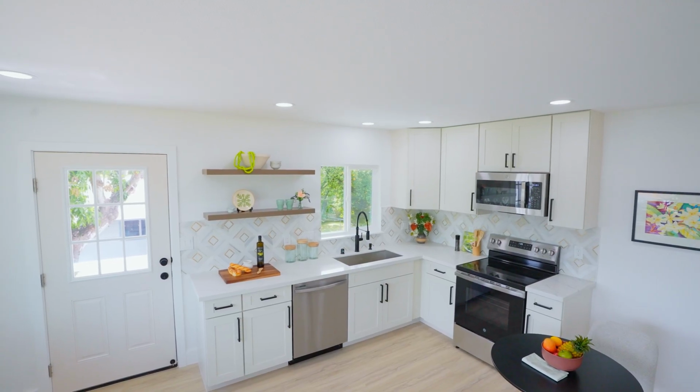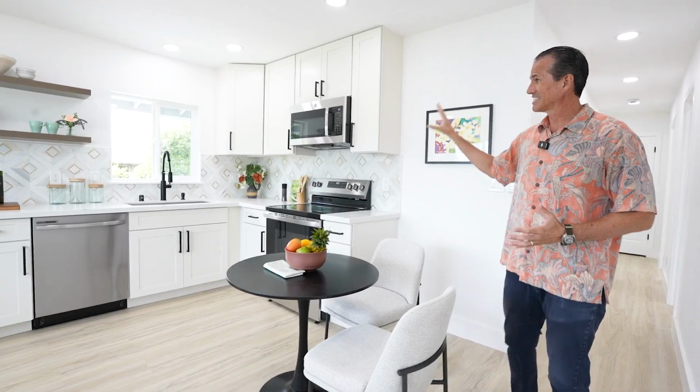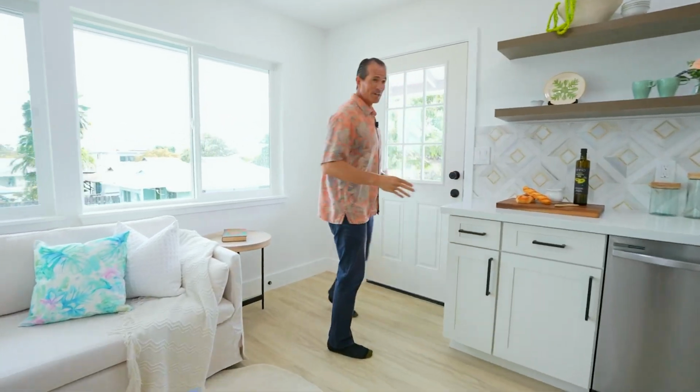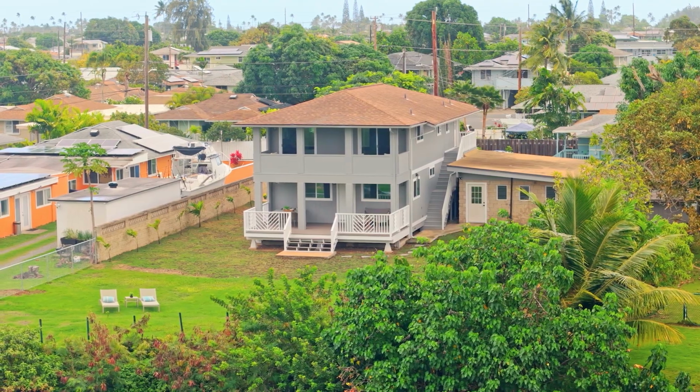It's got the brand new white shaker cabinets, marble countertops, the backsplash that we love, stainless appliances, and here's the unique feature about the property, the separate entrance. So if you wanted tenants or mom and dad, they have their own unit. The property is zoned R5. It's a 7,900 square foot lot, so there's future potential to expand or CPR.